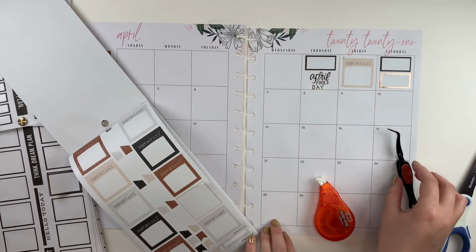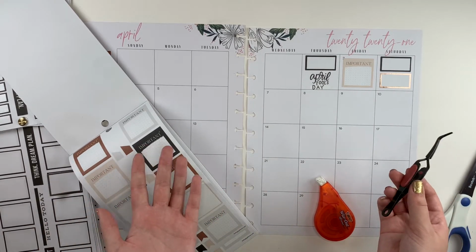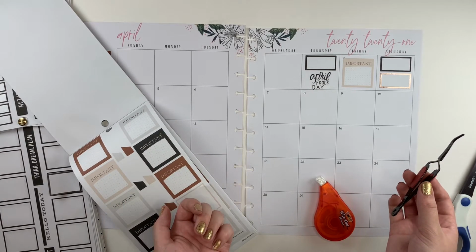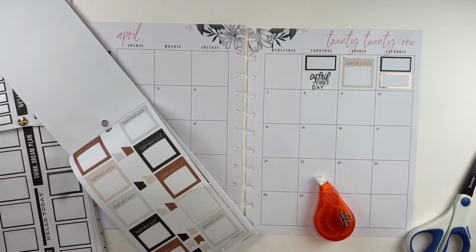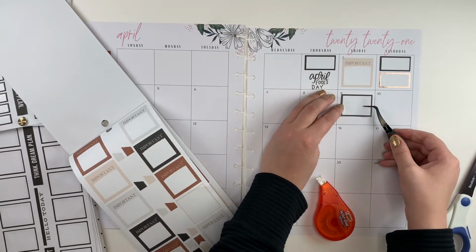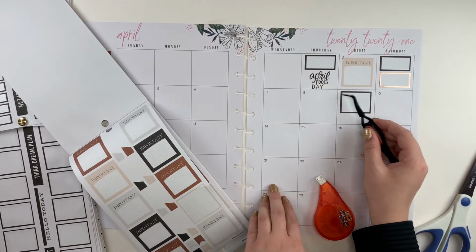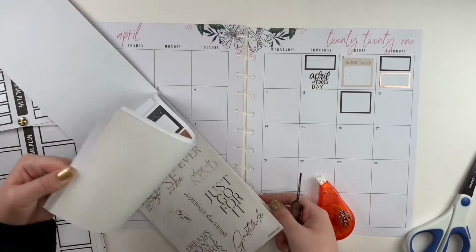So we got important. This might be a spread where every box has a box in it. And at that point, why would I even put boxes on the page? Because every day has a box in it. We're working with it. I'm going to jump down to the 9th. So I have a meeting. I might just use some little number stickers on top of where I have the boxes. That might be the most effective way to do that.